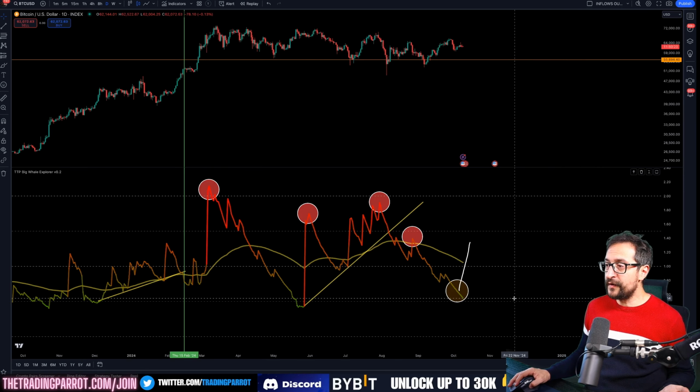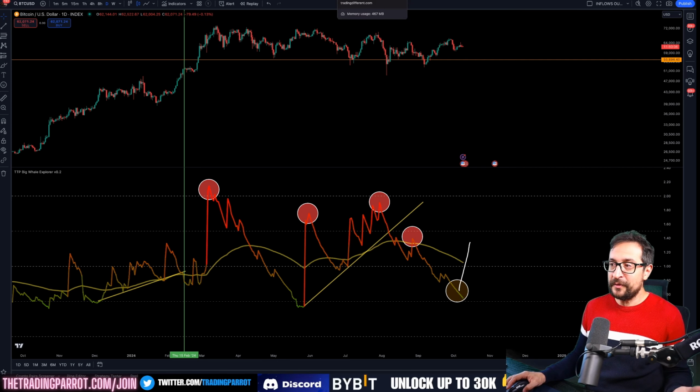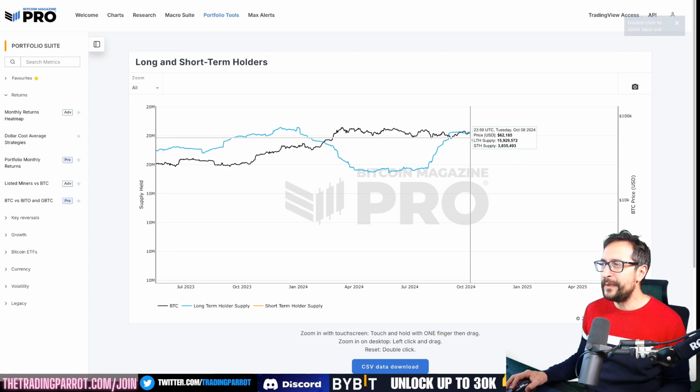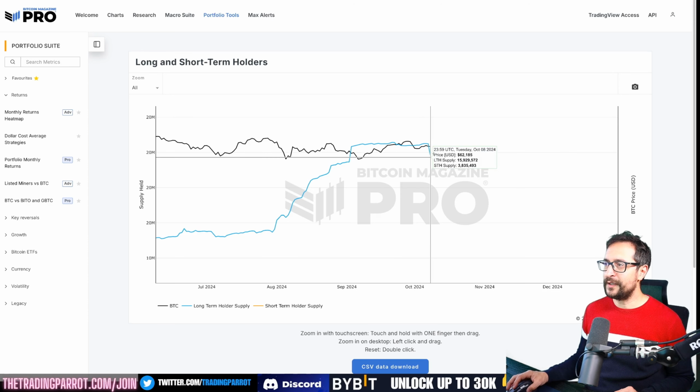So far we don't see any distribution. Now we are at 0.54 in the ratio between deposits and withdrawals coming from large whales. That continues to be the best thing that is currently happening. We are seeing a little bit of selling here on the long-term holders. This happened on Monday, and it's the first time that we have this sort of selling. You can see it better like this.